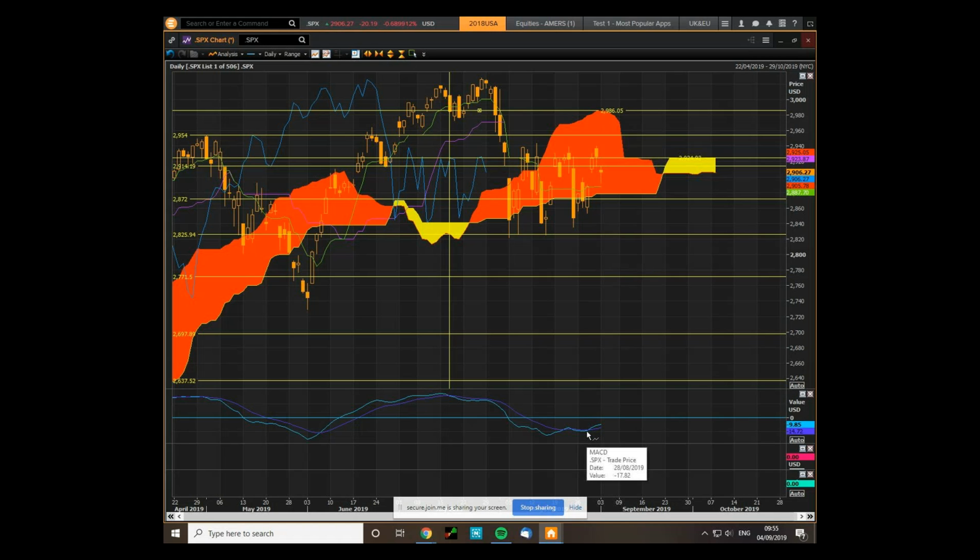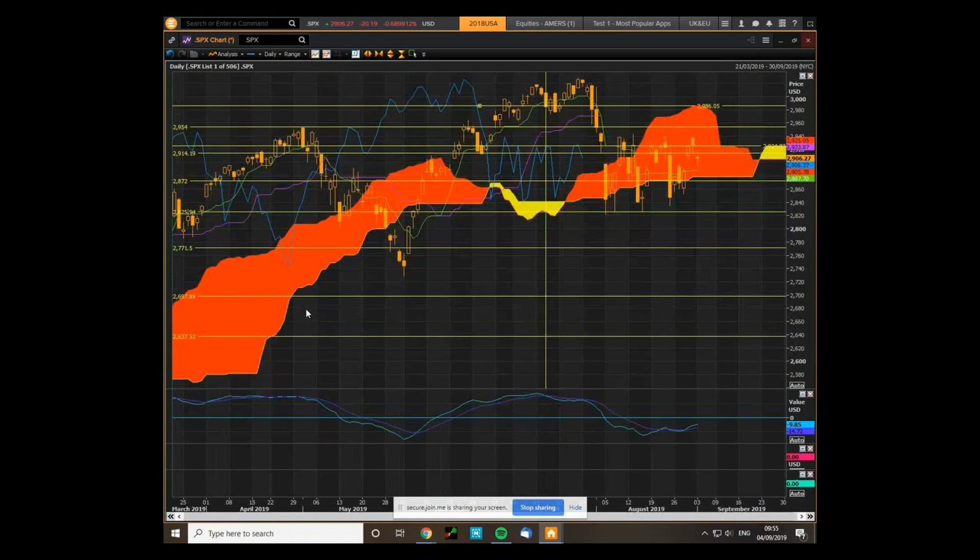We've had a MACD buy signal recently, so we're on the daily. So far so good. But what I'm worried about is this particular price action, because that's normally when we get back up to this kind of trading range. If it's going to break down from this trading range, we'll go much lower and we'll retest these 2771 lows as well as this low here.